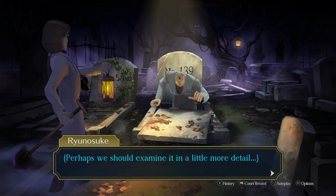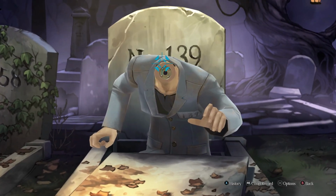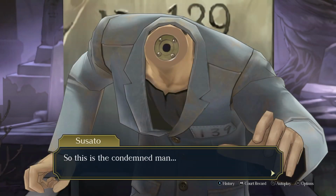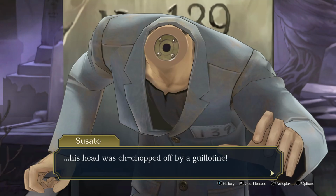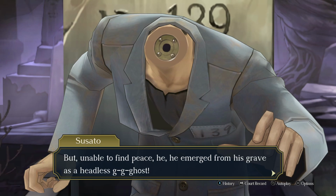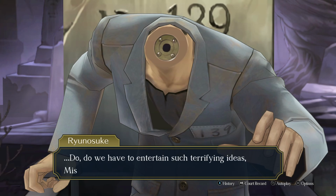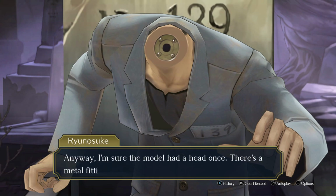Perhaps we should examine it a little more in detail. So this is the condemned man. Yes, the so-called professor. And then perhaps his head was chopped off by a guillotine, but unable to find peace, he emerged from his grave as a headless ghost. Do we have to entertain such terrifying ideas, Mrs. Sato? Anyway, I'm sure the model had a head once.